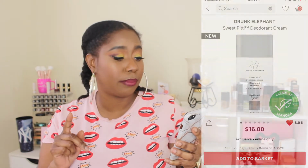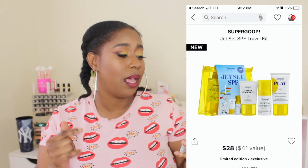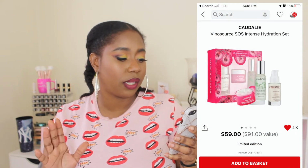Now for sure, I'm going to pick up the Super Goop SPF. They came out with some new SPF products. They actually have a travel kit here for $28 that I'm highly interested in, because that way you get to try a couple of different products from them. So that is something that I'm definitely going to get. Also in my cart, I have a Caudalie Vino Source SOS Intense Hydration Set that comes with the Vino Source Serum. Hands down, one of my favorite serums of all time. It gives so much hydration to the skin. I usually buy that closer to the winter time, so that may not be something that I buy right now. I'm gonna move that to my loves list because we need to get this price down.